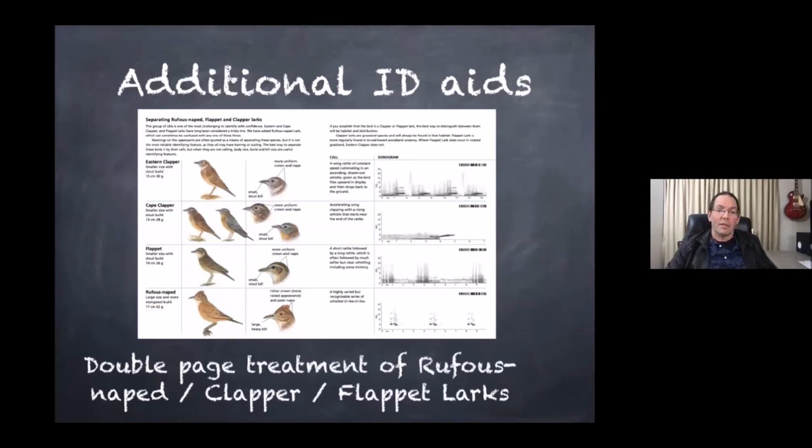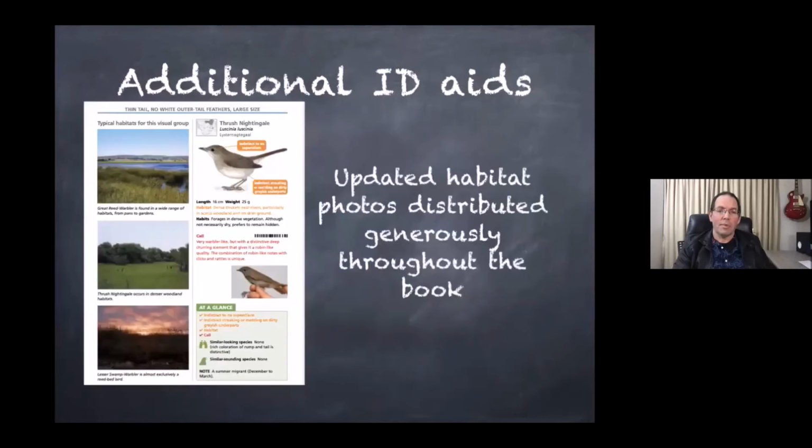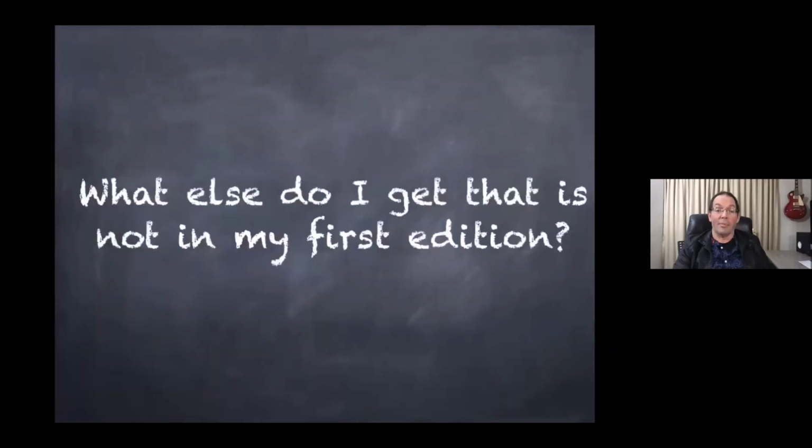Then for the troublesome group within the larks of rufous-naped, flappet, and clapper lark, we've done a nice double-page spread giving you more information about how to separate those particularly troublesome 3 lark species. We've also tried to add a bit more space and include even more habitat photos, and obviously habitat's quite important, and we have made use of habitat throughout the book. So it does help if we're telling you that a bird is found in a particular habitat to have some sort of visual reference of what that habitat looks like.